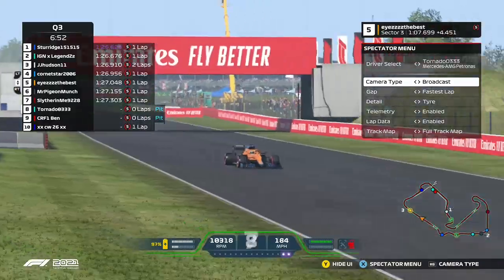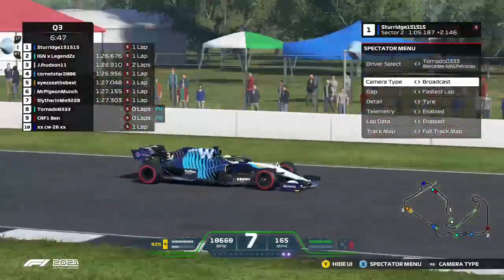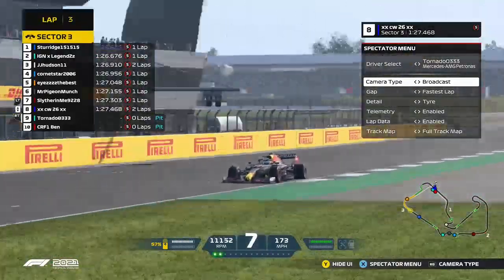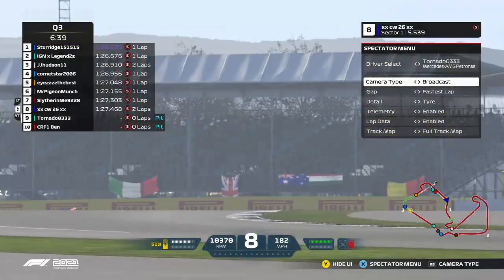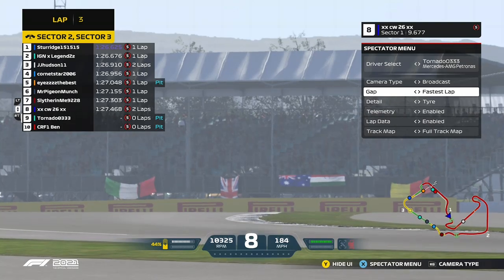Let's see what CW can do through the last few turns. He's taking that alright, and he's done a 27.4. Alright, so Sturridge by half a tenth exactly.